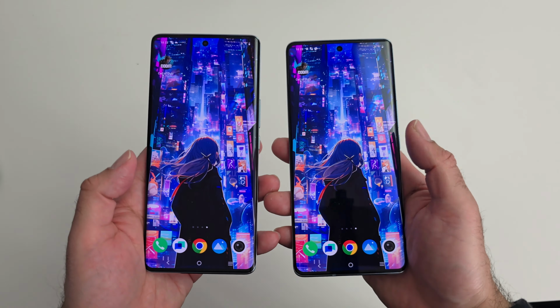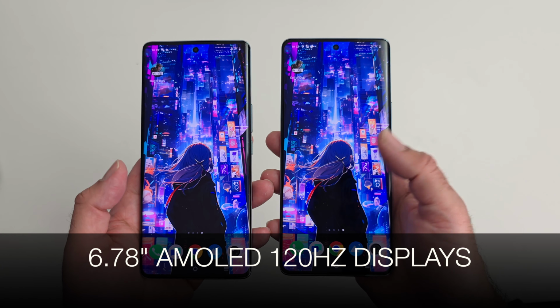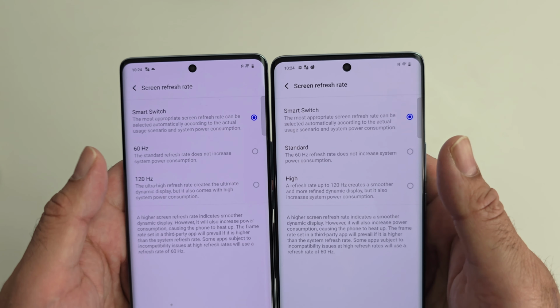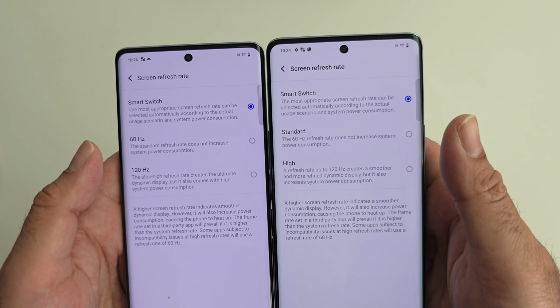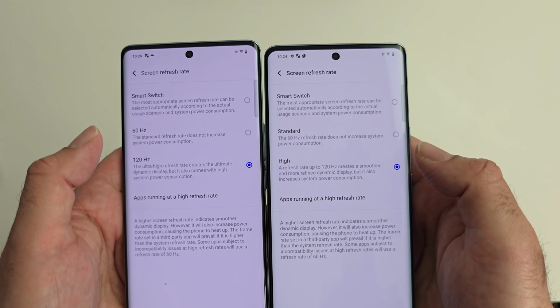Now let's talk about the displays. Both phones have exactly the same beautiful 6.78 inch AMOLED 120Hz displays, and both do support smart switch, so it can dynamically change the refresh rate based on what you're doing, or you have the option to go 60Hz all the time or 120Hz all the time.